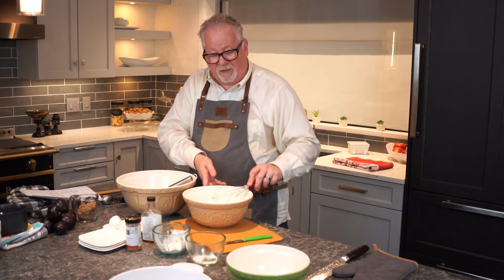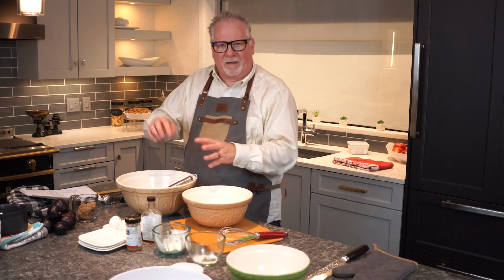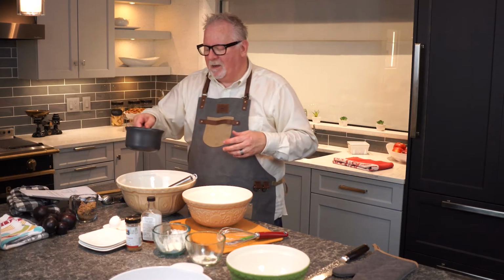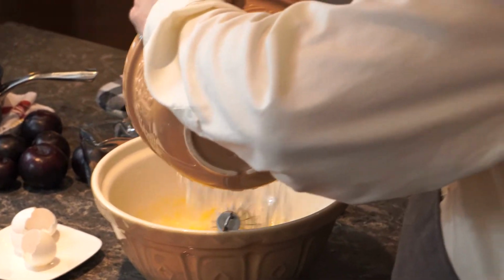Okay, so now what we are going to do is slowly combine the half and half with the melted butter in it into this, and we're going to alternate them until we have this beautiful batter built up. So we're going to start out with a little bit of the half and half mixture and a little bit of the flour mixture.